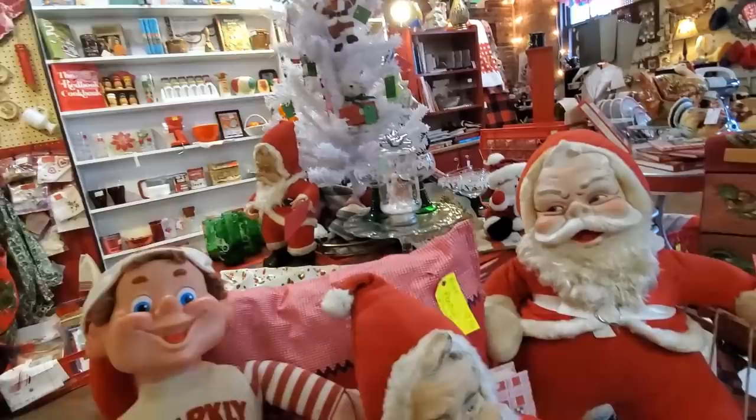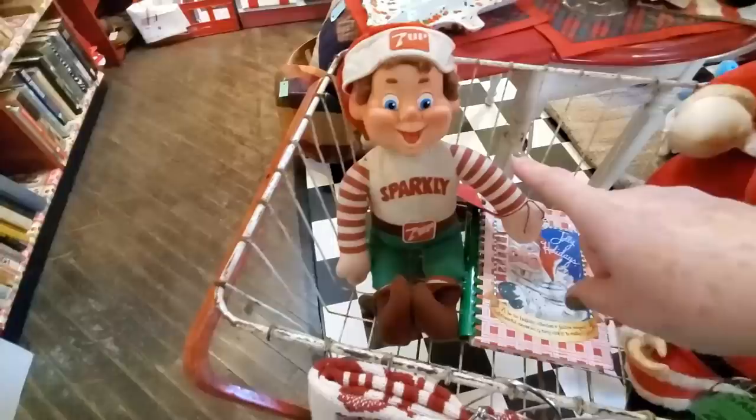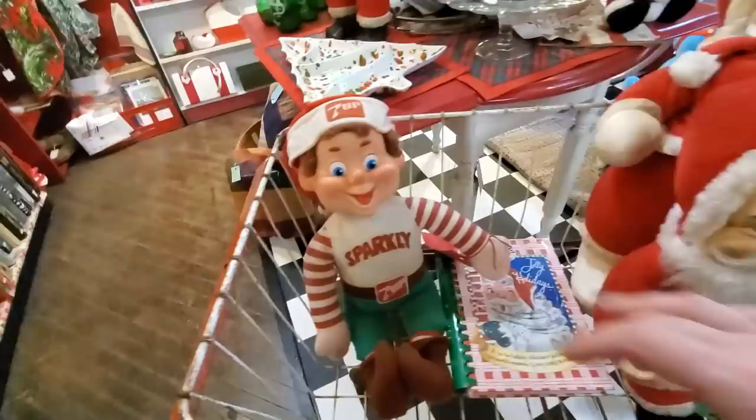I do see one thing. I'm going to think about him. I might get him too, but I see one thing that I'm definitely going to get, and that is this poodle pillow for $9.50. Because that's awesome. I'm not going to get sparkly because that is the retail price for him. So I'm going to leave him there.